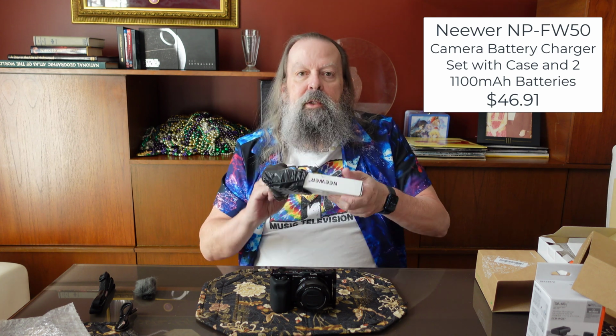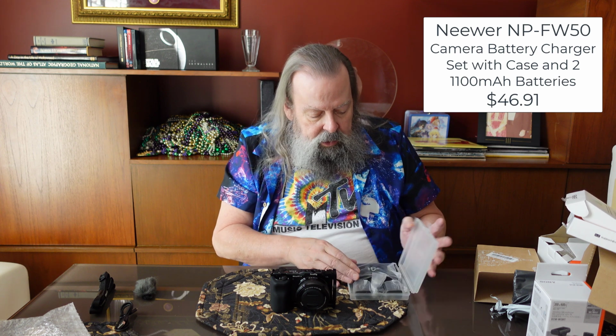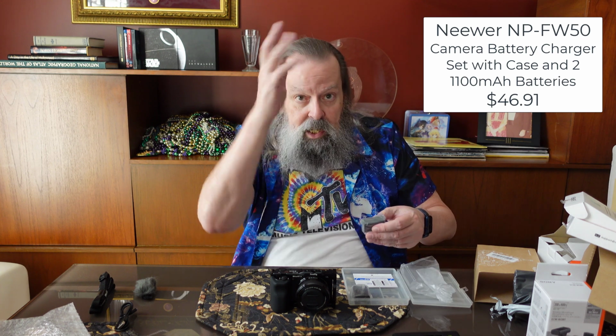Oh, and just to complete my accessorizing, I got the Neewer. I don't know how you pronounce it. It's Neewer with two E's at the beginning. It comes in a little plastic case. So we have the charger, which looks like it's mini USB. It's not USB-C, so boo Neewer. Although this was rather cheap. Again, I'll have the price up here next to my head and down below.